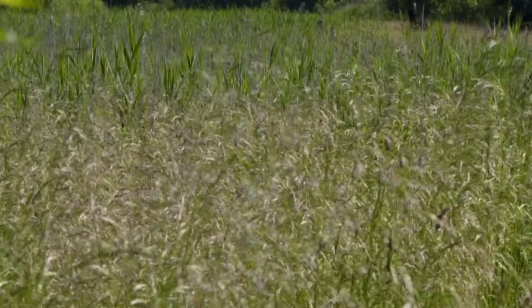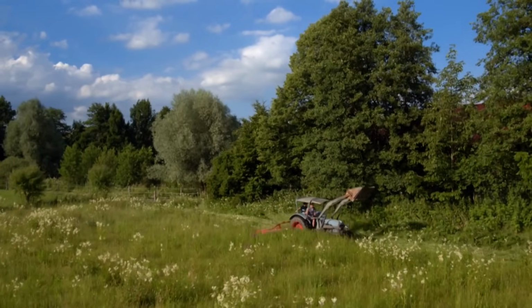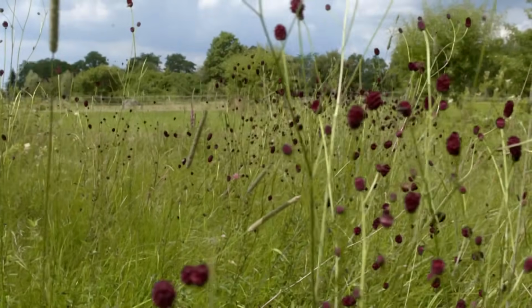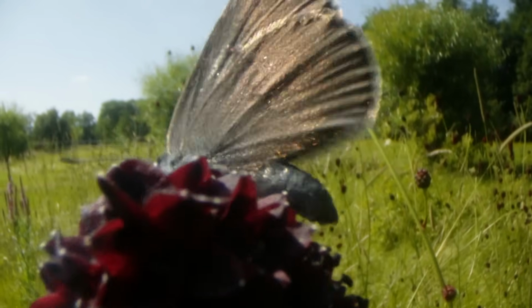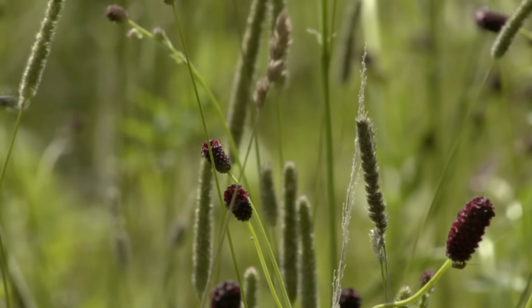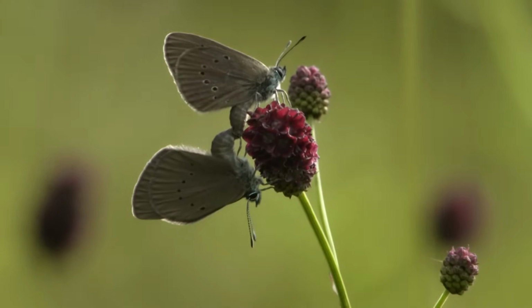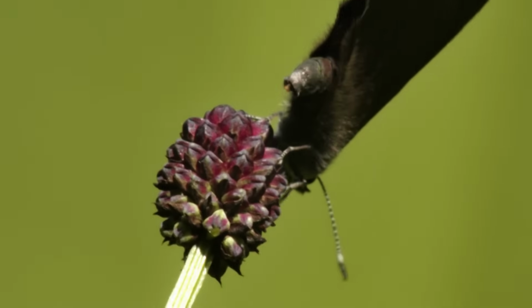But not all farming practices are harmful to wildlife. Traditionally managed grasslands have a richer diversity of plants and animals than those abandoned and left to their own devices. A wet lowland meadow, carpeted in crimson flowerheads. The blood-red blooms attract insect pollinators, and there is one which is dependent on the plant for its entire life cycle. The dusky large blue butterfly not only feeds on the nectar, but also mates on top of the flowerhead. It even lays its eggs right amongst the tightly packed blossoms.